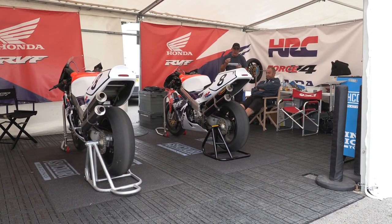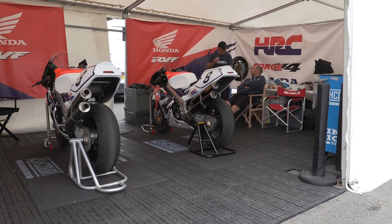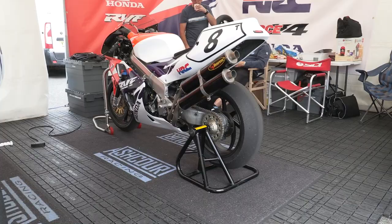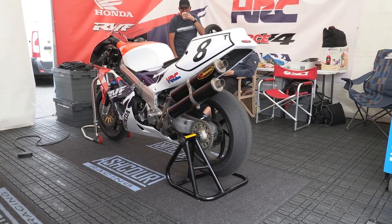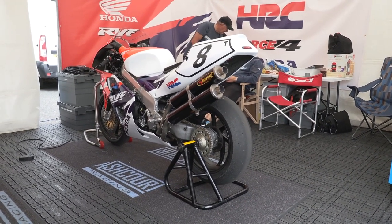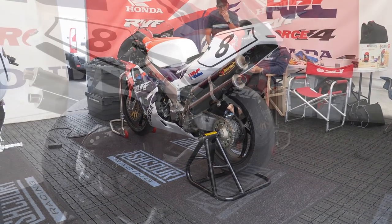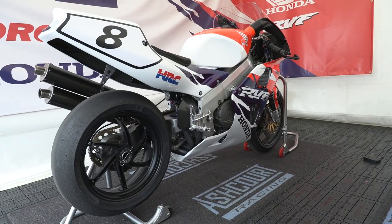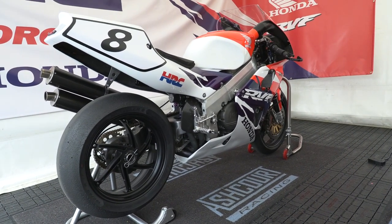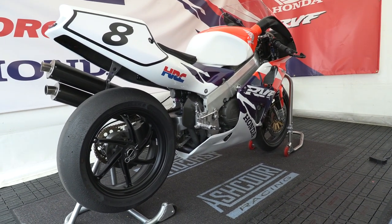This is another substantial operation operated by Ashcourt Racing in conjunction with Honda Racing Corporation, and these are the bikes of Manx man Nathan Harrison from Onchan. They're 750 Hondas. They're both numbered the same. One is his T bike and the other, I guess, is his race bike, and they tend to keep their operations, their options open.